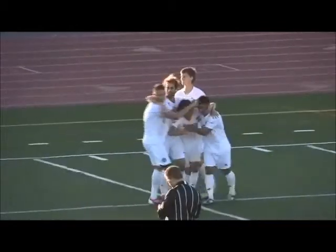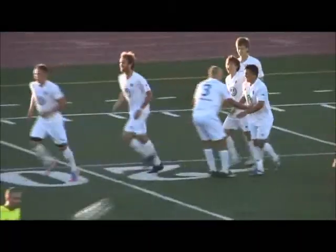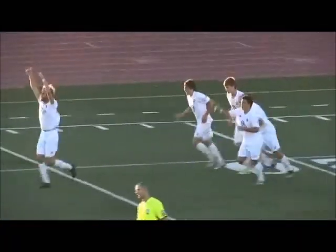That is called Route 1 football. Long ball over the top from the keeper to the winger, to the forward, to the back of the net. 1-0 Chattanooga. That's 15 minutes into the match, and that's the danger ball right there.